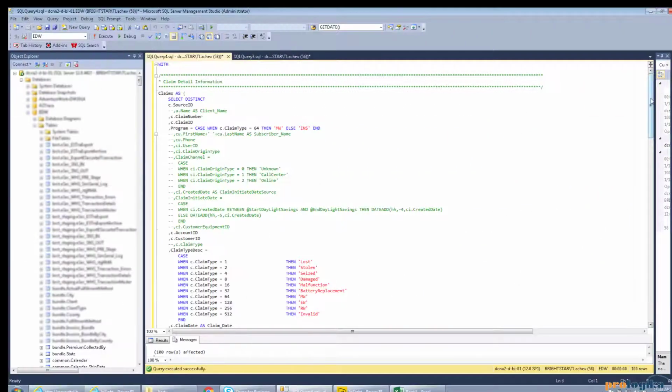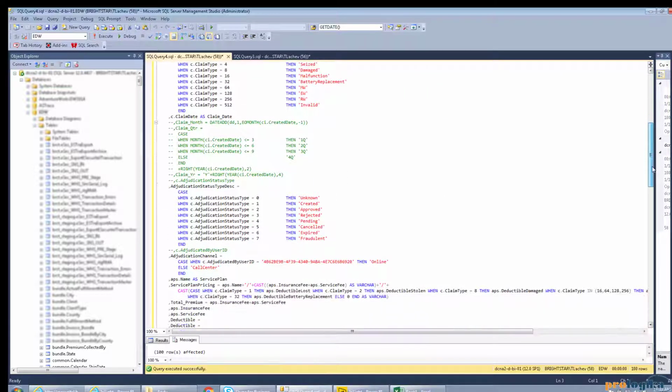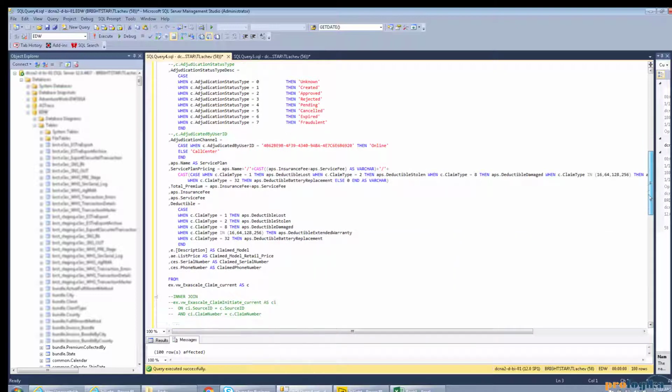Historically, analysts had to rely on IT to provide queries. Then, an analyst would load the data in Excel to analyze it in silos. This was a tedious and error-prone process.